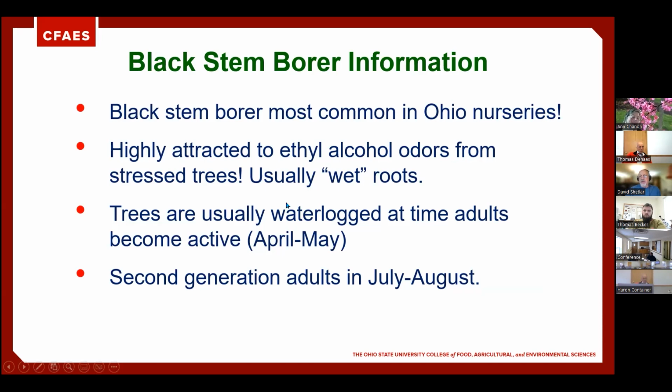Basically, they've determined that when the trees are waterlogged in the springtime, those waterlogged plants begin converting their sugars into alcohol. And this is ethyl alcohol, not methanol, but ethyl alcohol. And so ethyl alcohol seems to be the attractive ingredient that attracts the black stem borer and these other ambrosia beetles to get into the plants.